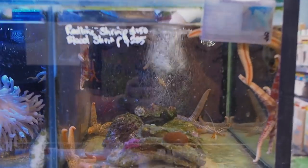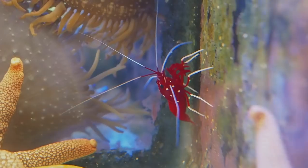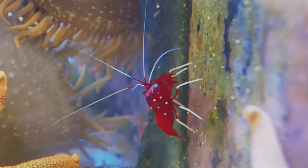And a display at the back here. Obviously, they're in the middle of cleaning that tank there. You've got your inverts over here. So you've got your coral banded shrimp, some red line cleaners, an absolutely stunning blood red cleaner. We're going to try and get this on video. That's absolutely beautiful. That's probably my favorite shrimp.